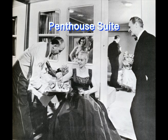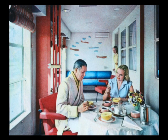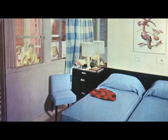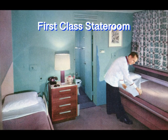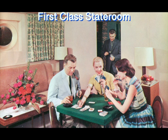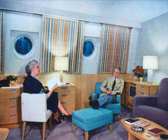Named after early American war captains, 4 penthouse suites with private but enclosed verandas overlooking the sea were the ship's most luxurious accommodations. First-class staterooms had beds that folded into sofas by day, and far ahead of their time, all of the ship's cabins had individually controlled air conditioning and portholes with polarized glass.